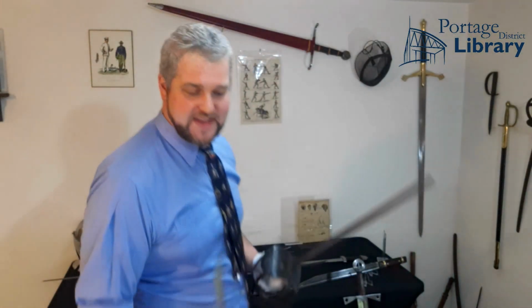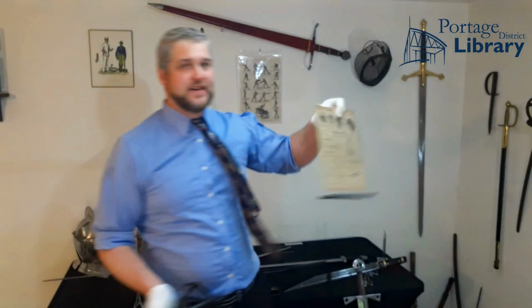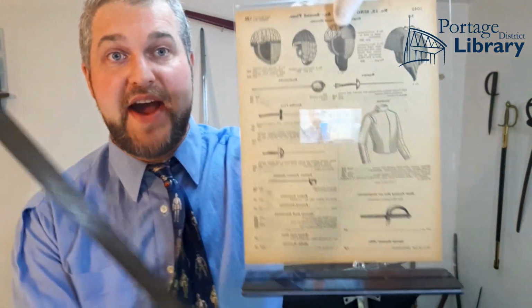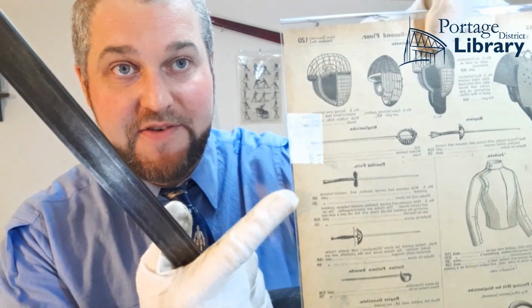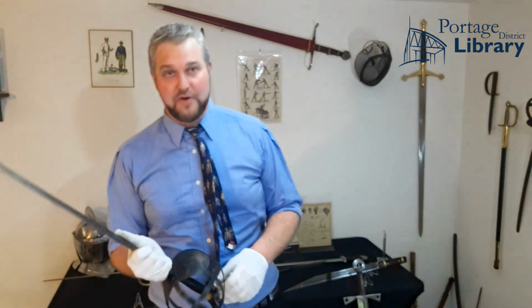Another reason that we can tell is because we can actually see in the items that we have, for example, paper advertisements that are selling practice swords along with fencing foils and single sticks that are used specifically for athletics or swordsmanship practice rather than killing, rather than military.